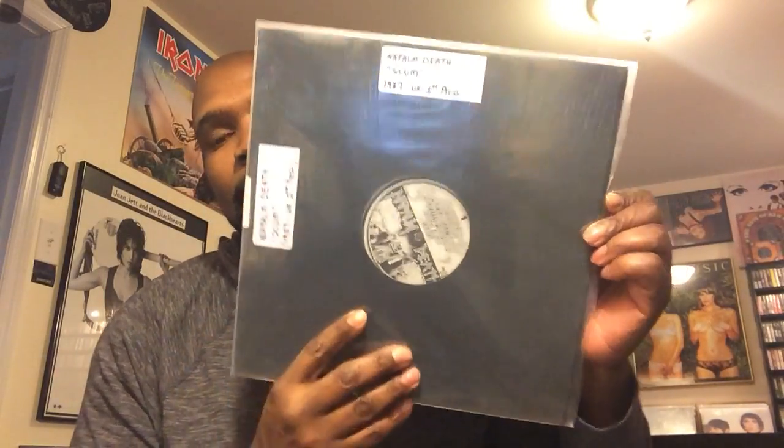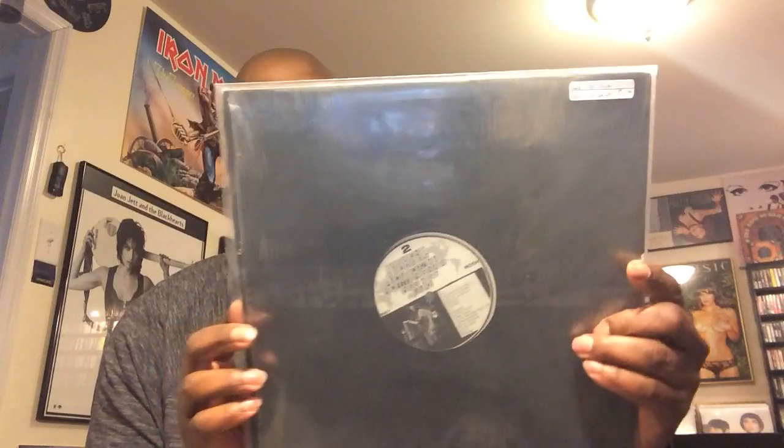Napalm Death, Scum. This is the 87 UK first pressing. Pretty good condition, plays really clean. As you can see, when I bought it, it didn't have the original cover, but still it's that original 87 UK pressing.